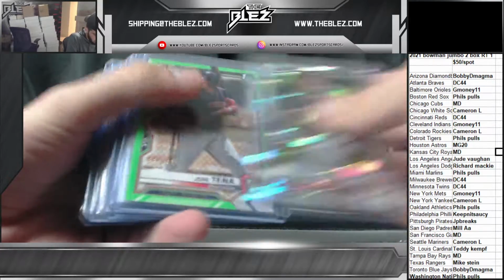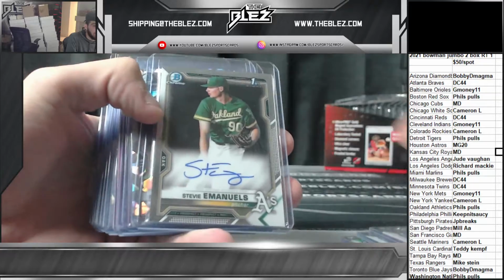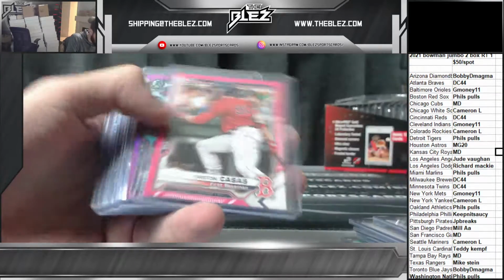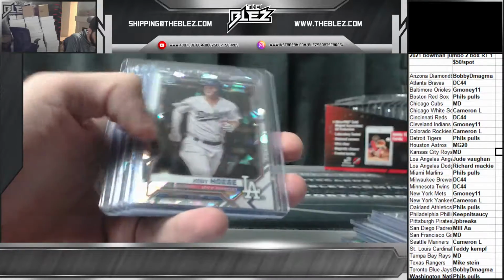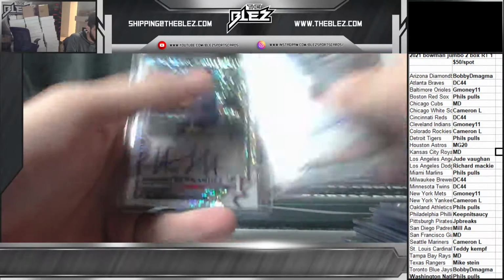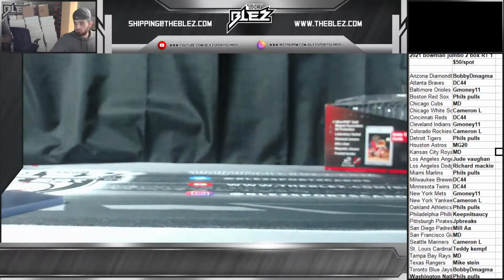Rojas Auto, Tana, Martin Chrome, Emmanuel's Auto, Alcantara, Refractor Auto, De La Rosa Purple Auto, Dalbec, Luciano Speckle, Reyes Auto, and a Hernandez Speckle Auto.